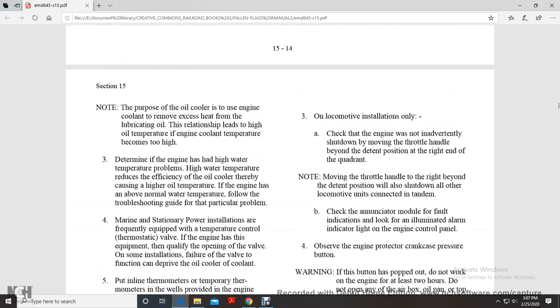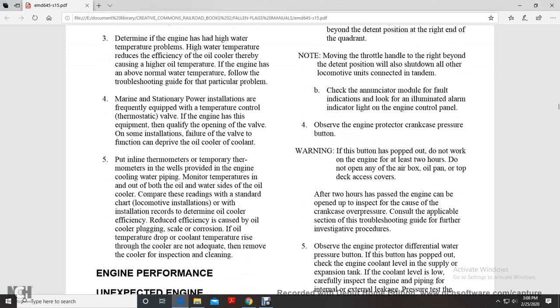The purpose of the oil cooler is to use the engine coolant to remove the excess heat from the lubricating oil. If the engine coolant temperature becomes too high, the relationship leads to high oil temperature. Determine whether the engine has had a high temperature problem. High water temperature reduces the efficiency of the oil cooler, thereby causing higher oil temperature. If the engine has above normal water temperature, follow the troubleshooting guide for that particular problem.